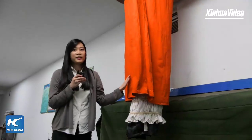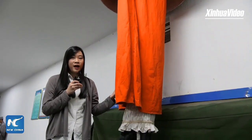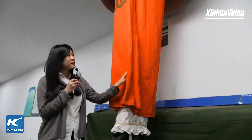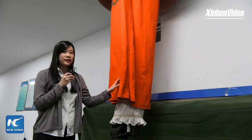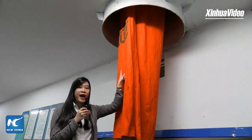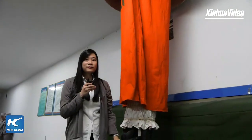So this is an escape chute. Astronauts can use it to achieve rapid evacuation in case of fire or other accidents before the liftoff. As you can see, it is made of special fabric materials so that the astronauts can have a soft landing. Astronauts can actually jump from the top of the launch pad through this passage, and it takes about 40 seconds to reach the ground.